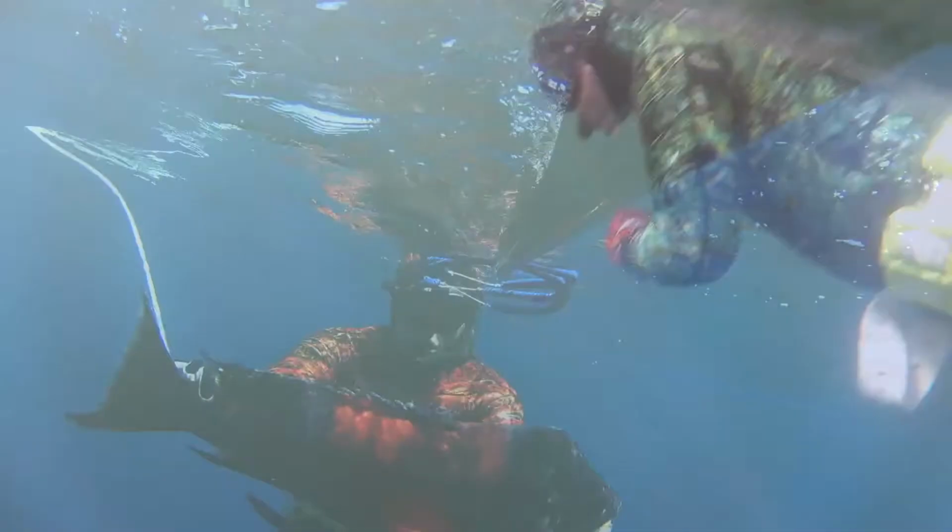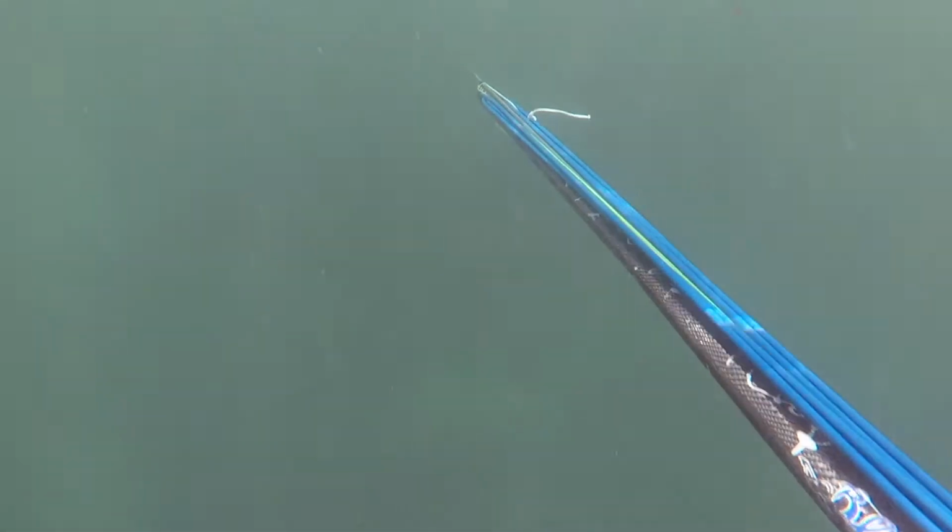It's awesome. On this dive, my buddy and I are fairly close to each other. And you can tell it's horrible visibility. You can see the particulate in the water. So, what does that mean? Yep, you guessed it. White sea bass hunting.